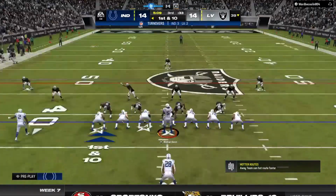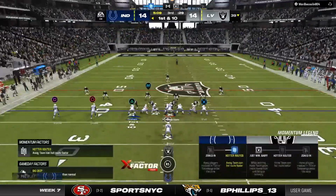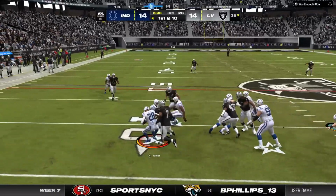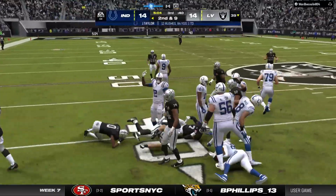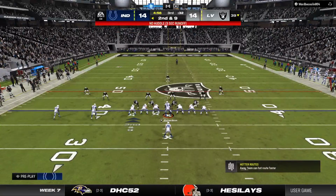The Colts come to the line ready to start their next drive. They've got momentum on their side. They were once down 14-0. Now it's even at 14 as they look to put together a drive to get them the lead. And he's going to be stopped up quickly here. Just a yard up to the 39.